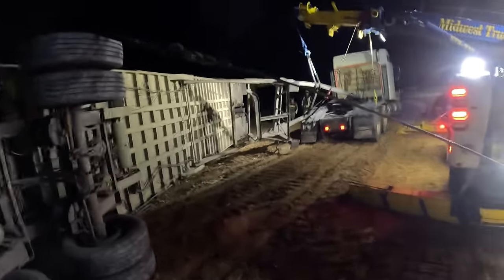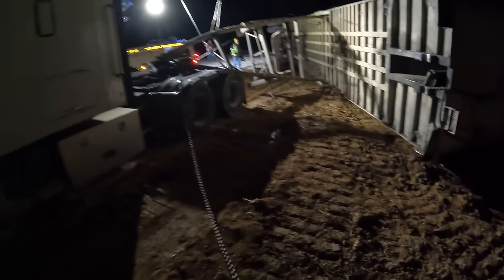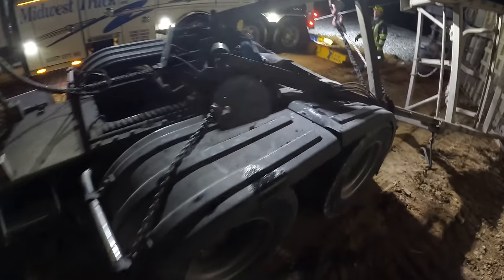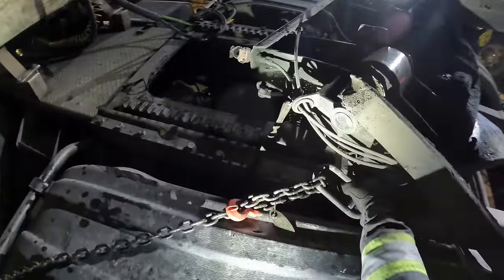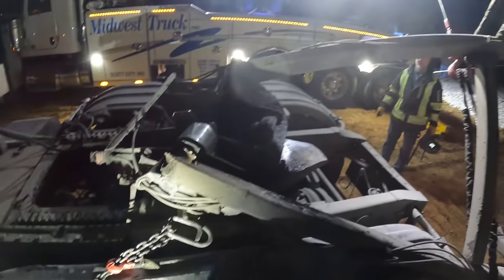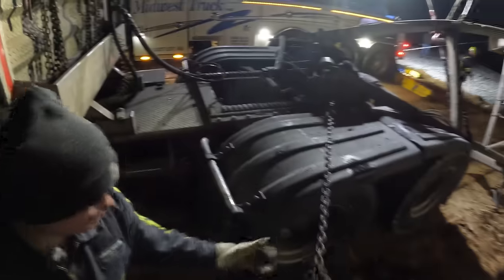All right, see if you can pop that fifth wheel. Yes. Oh, it's one of those. Then stand back, away from it. Looks kind of like it's already pulled forward a little bit. Yeah, it looks like it's already pulled forward. Okay. I tried. I know.